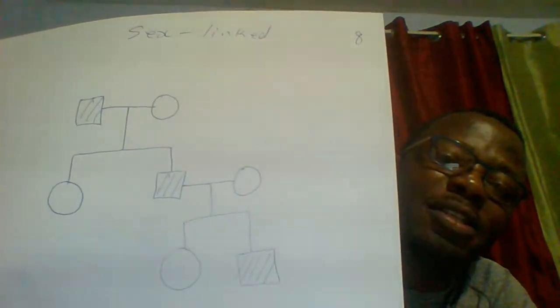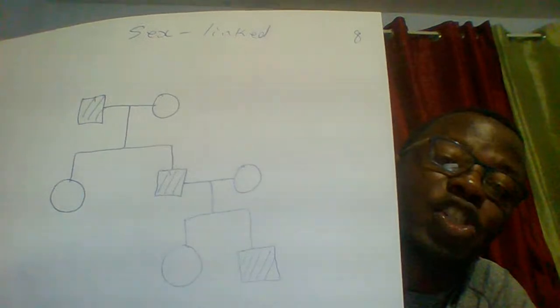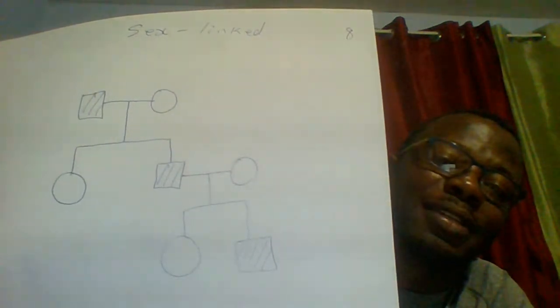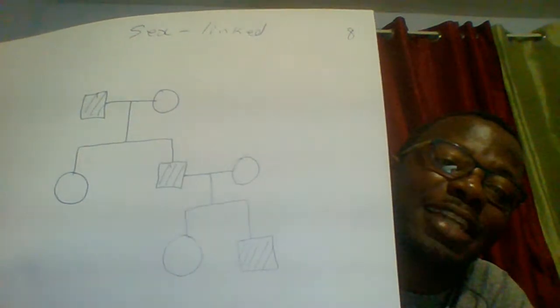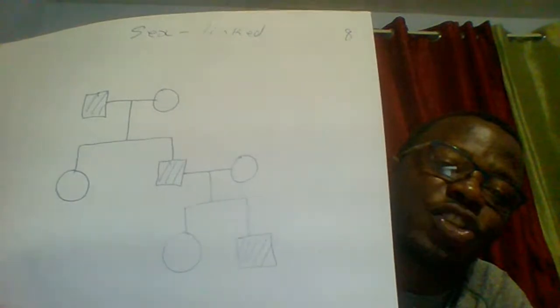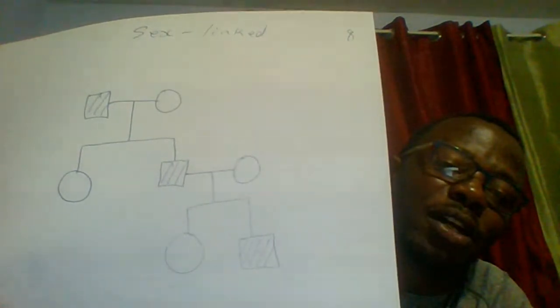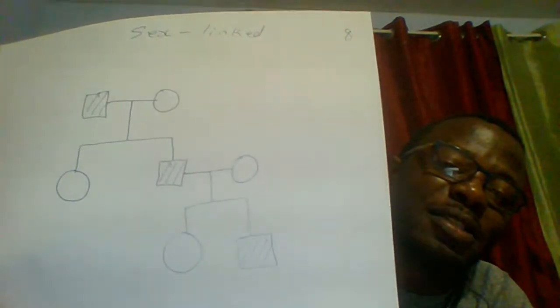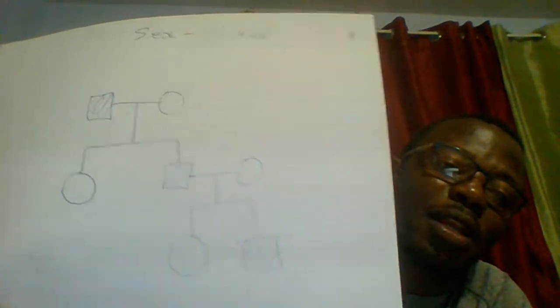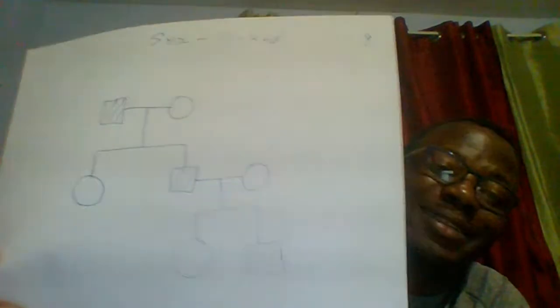You observe the males alone, they are showing the trait, and the females seem to be all nice and dandy. It's a possibility that they are carriers, but definitely they are not positive for the trait. So if you observe, they are not all shaded. However, the males, they are shaded because it's a sex link, and only the male is pretty much dominant here. Only the males are affected here.